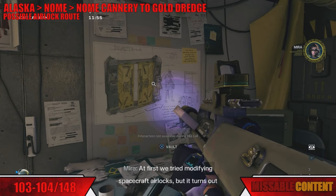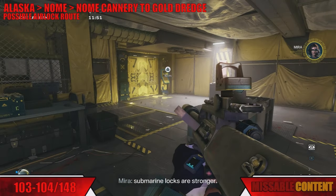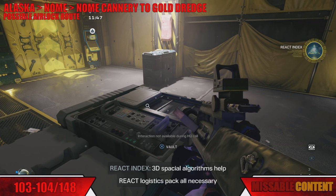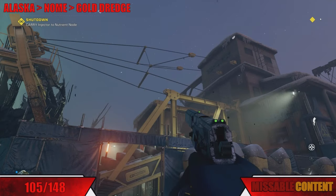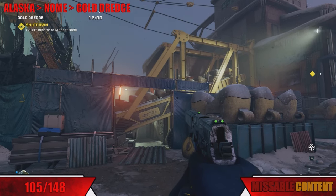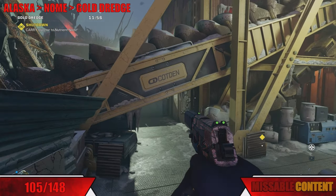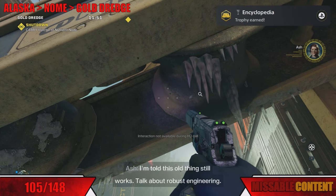At first we tried modifying spacecraft airlocks, but it turns out submarine locks are stronger. 3D spatial algorithms help React logistics pack on them. I'm told this old thing still works. Talk about robust engineering.